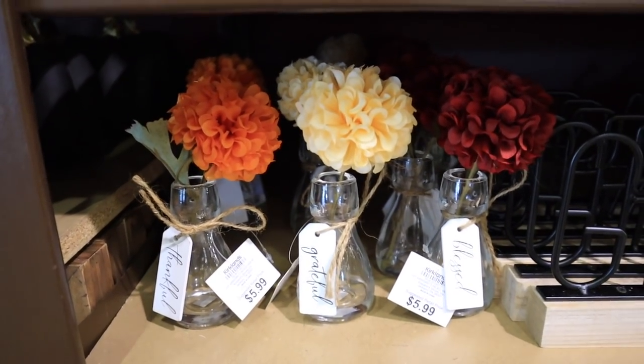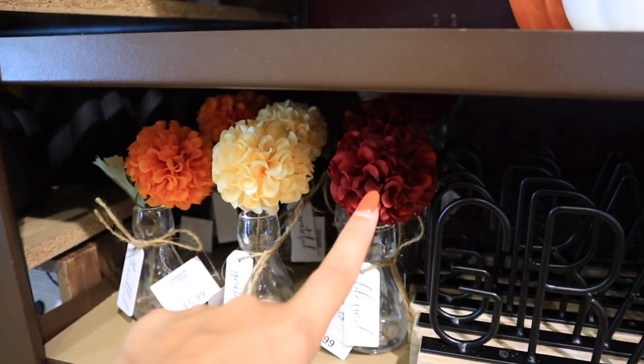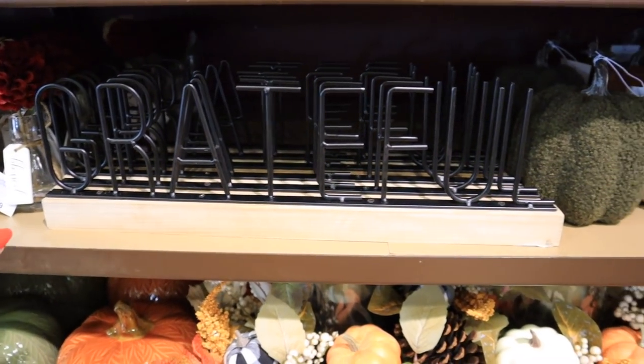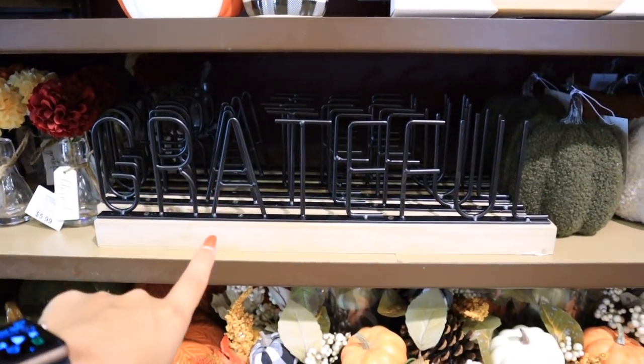They have these tiny little stem glasses. They say thankful, grateful, and blessed, and these are $5.99. Burgundy, cream, and then an orange color. Then they have this little grateful wire art, very minimal, and this is $20.